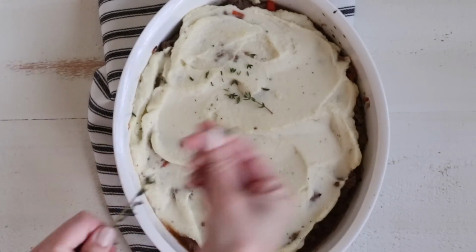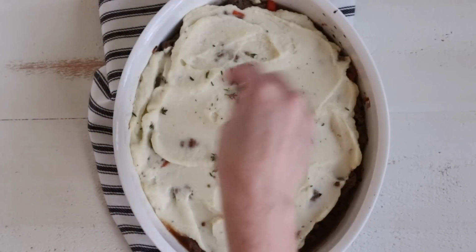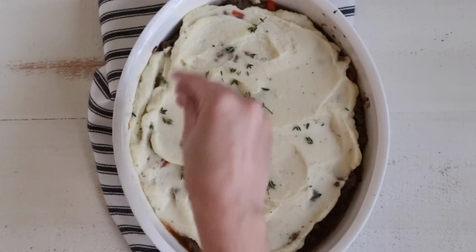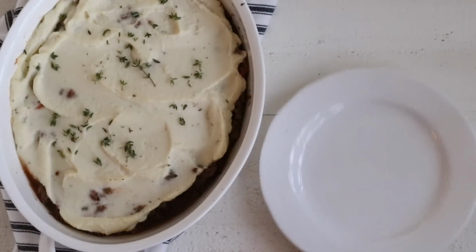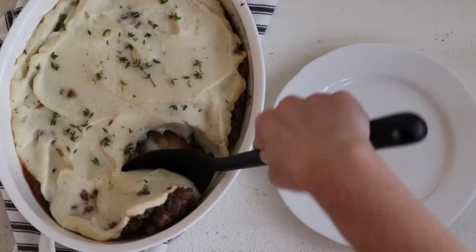And I'm just topping it off with some fresh thyme. You could also use chives or whatever herbs you have on hand, and then you can dig in. It is so good, so juicy, and I just love the flavors.